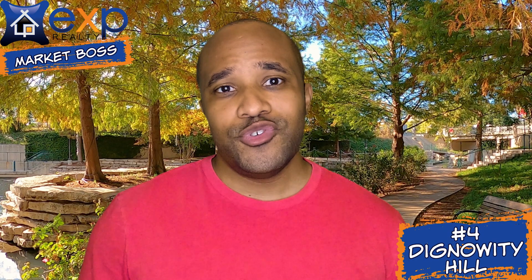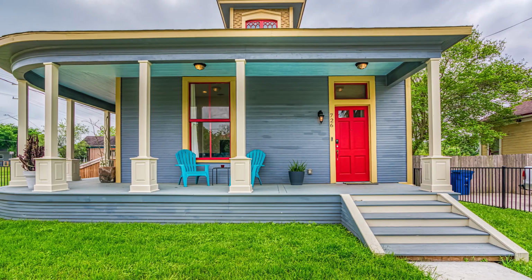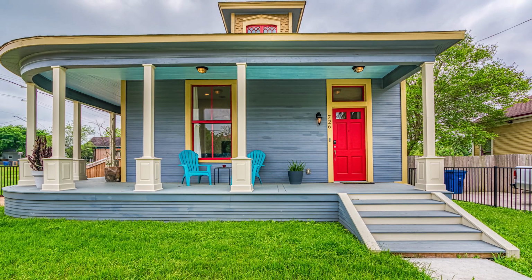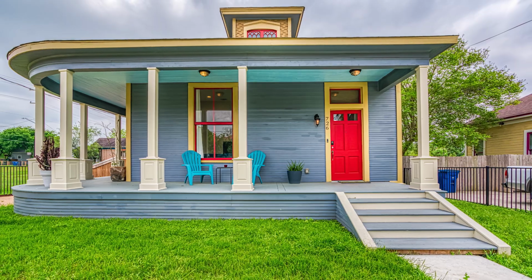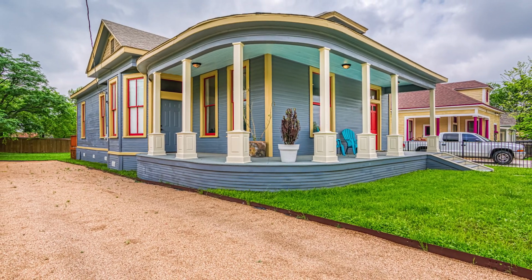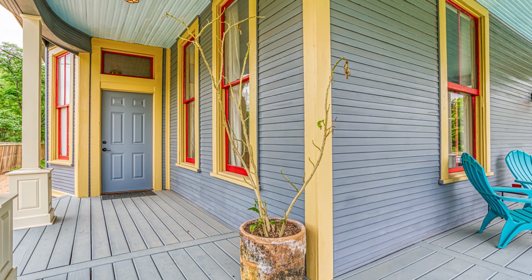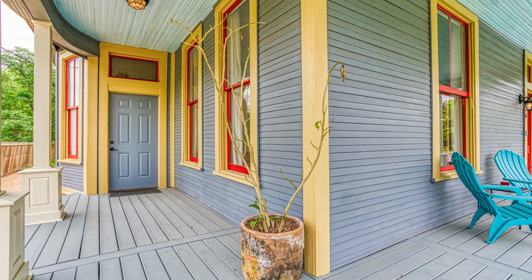And if you're curious about what you can get for $300,000, then let's check out 726 Dawson. Now this right here is just a perfect example of what urban living is like in a historic property right next to downtown San Antonio. Built in 1910, you've got 2 beds, 2 baths, and 1,550 square feet in a fully renovated folk Victorian home with a signature wraparound porch.